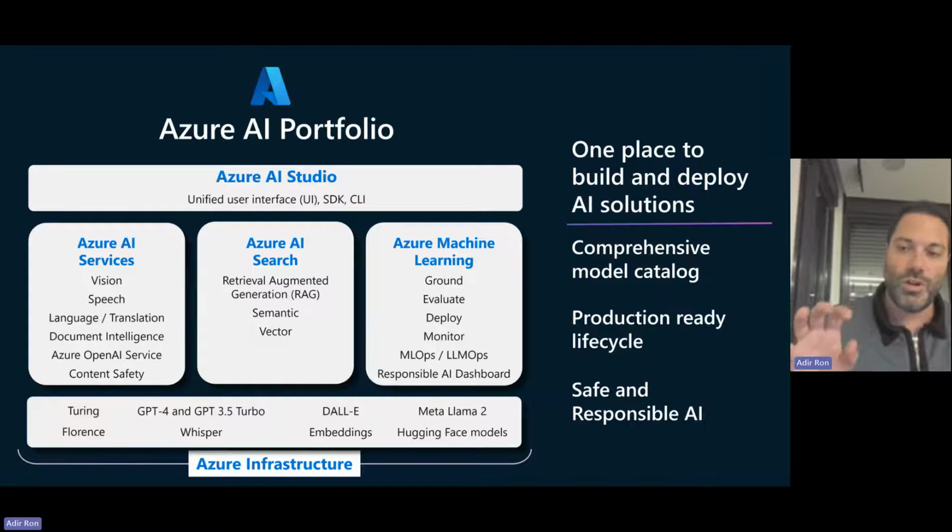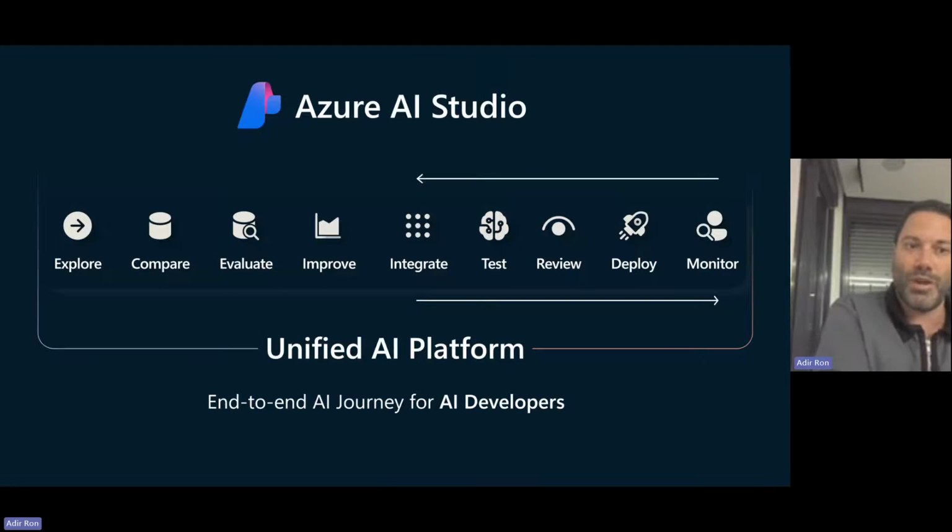And I would really strongly urge you to think about Azure AI Studio, not just as a product, but maybe as a guideline for how it's best to build those products, because this was built from our experience on what is needed to really make this scale. There's a lot of product learning and best practices baked across the Azure AI Studio, that if you go through those guidelines, it may be easier for you to make sure that you're thinking about the things that you don't think about right now, but we thought about them for you. So that goes all the way from exploring, comparing some of those models, evaluating what would be the right one, improving as you go, integrating into data, testing it, reviewing it, deploying it, and then monitoring it. It's like an end-to-end journey.